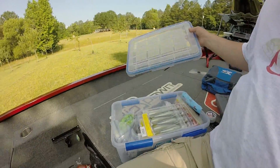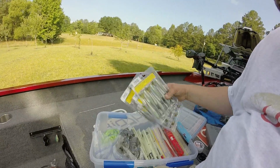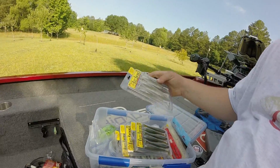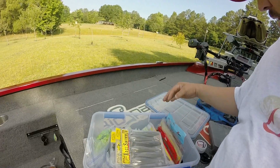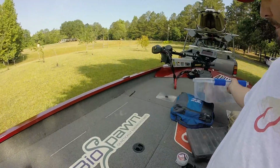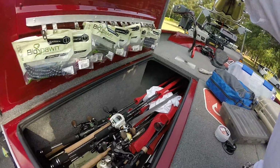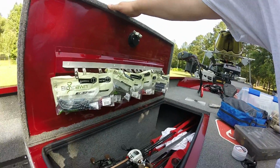So that, and my other box of soft plastics. This is where my extra Biospawns are. Big worms, more structure bugs, the new Rage swimmer, just some oddball stuff here and there. And then my rods, an extra shirt, my mainstays, all of my Biospawn stuff.